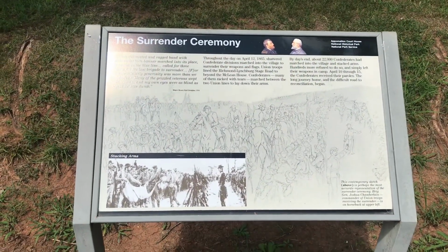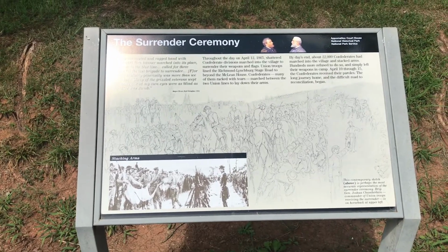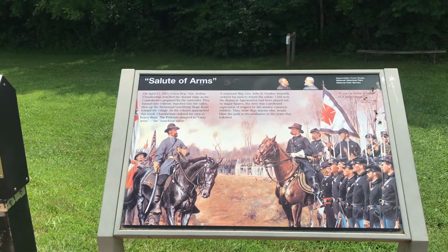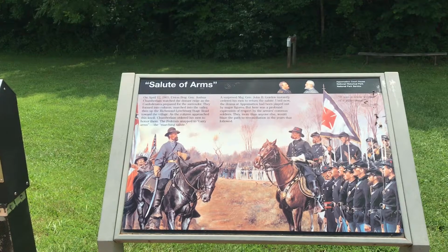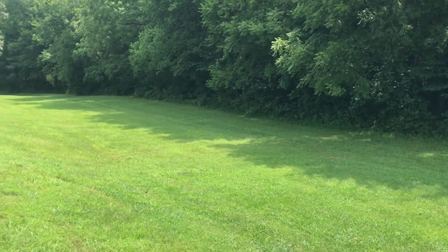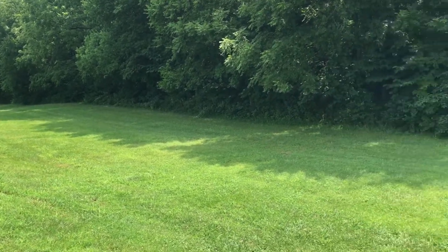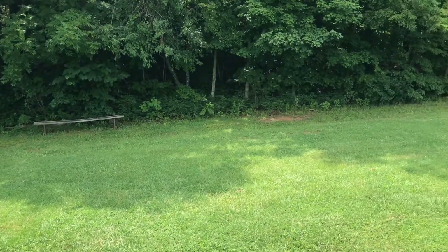And the surrender ceremony, April 12th, 1865, when the Confederates laid down their arms. It is on this site where the salute of arms took place. April 12th, 1865, Union Brigadier General Joshua Chamberlain watched the ridge as the Confederates prepared their surrender. And as a surprise, Major General John B. Gordon saw Chamberlain saluting his men, he instantly ordered his men to return the salute.